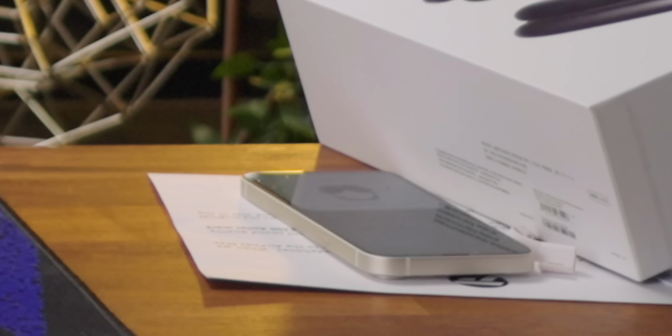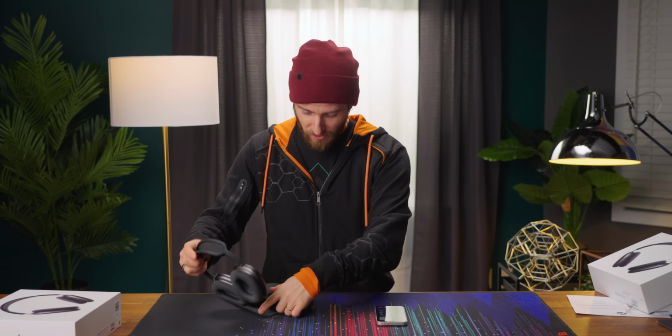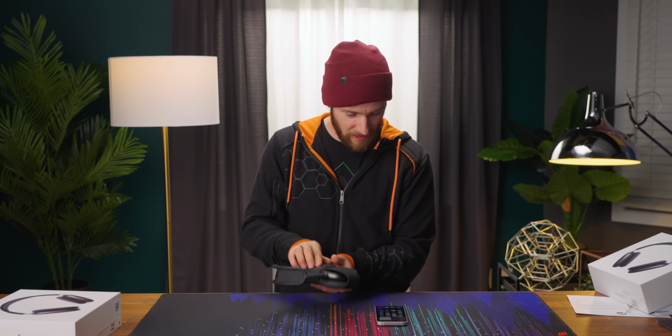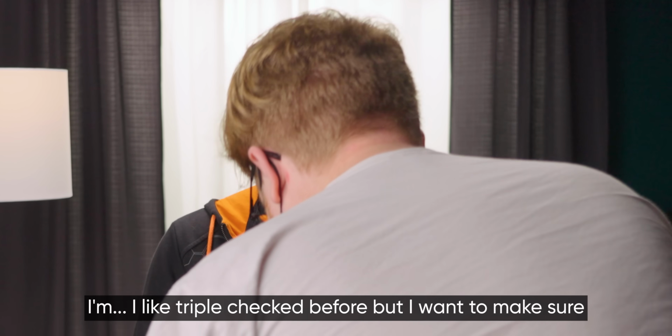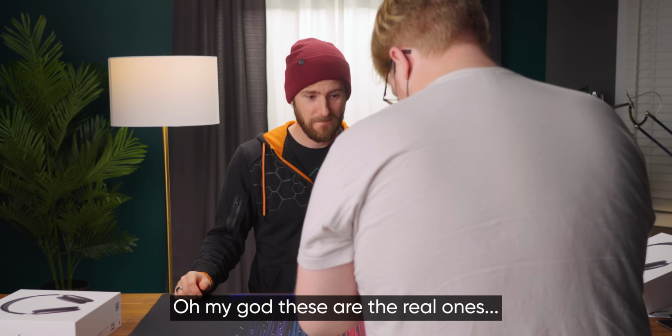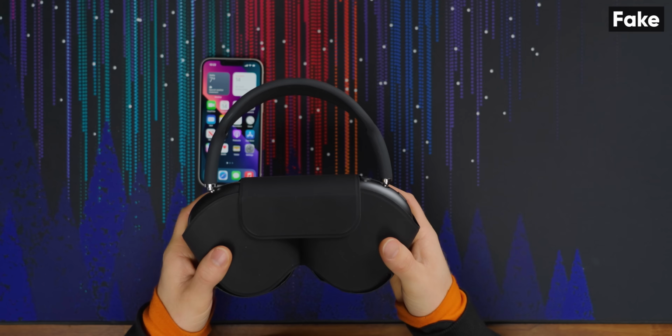Like, it feels, wait a second. Whoa! There was a thing, the thing popped up. Did it manage to actually pick up just like AirPods Max when you open them up? Did you put the wrong, are these the real ones? I need to just double check. I like triple checked before, but I just want to make sure. Oh my God, these are the real ones. All right, let's try this again. Oh God.